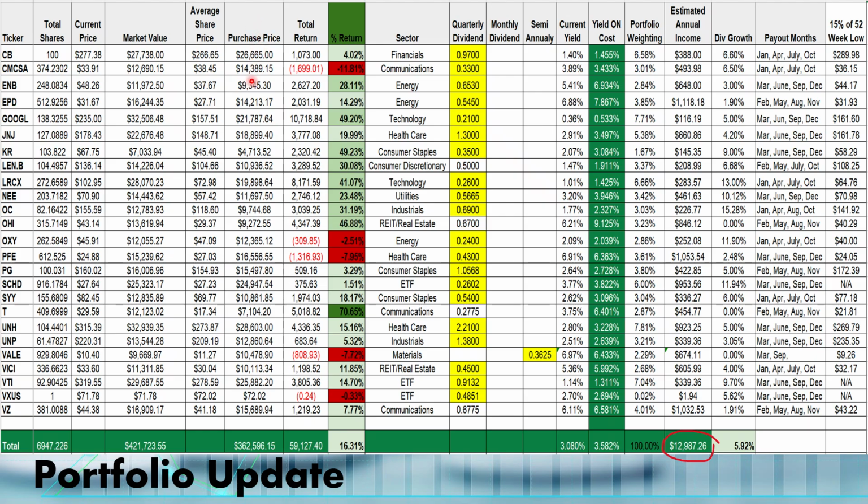This does include reinvested dividends. Total return, whether I'm up or down, you're going to see it. Obviously, if it's in the red, that means I'm down. Percent return, same thing. If it's in the red, that means I'm down. Green obviously means I'm up.